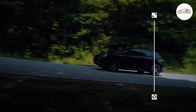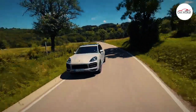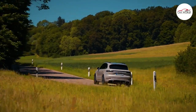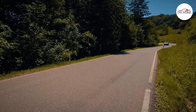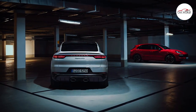Range, charging, and battery life. The 2025 e-hybrid model comes with a 21.8 kilowatt-hour battery pack that should deliver around 22 miles of electric driving range. The SE hybrid's range should be a little lower, around 20 miles per charge. Porsche also upgraded the Cayenne's onboard charger during the last redesign in 2024 to allow for faster charging times.